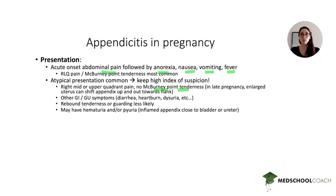And finally, you might see some hematuria or pyuria on microscopic examination of the urine. And that's because the inflamed appendix can come close to the bladder or ureter. And when that inflammation comes close to the ureter, for example, you can have a small number of white blood cells that goes into the urine. And so you could have a small number of red blood cells or white blood cells in your urine.